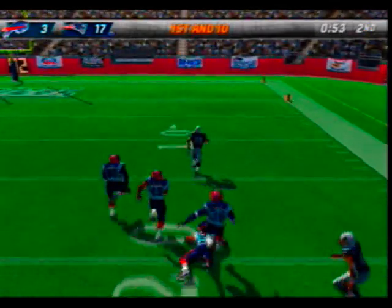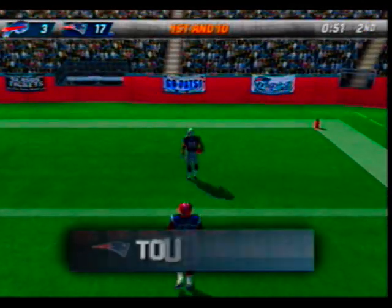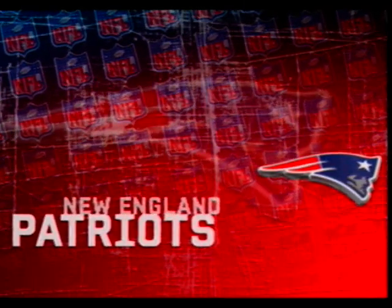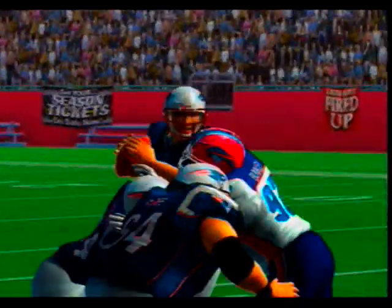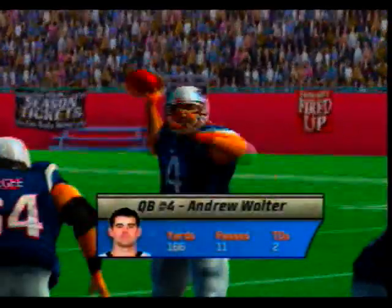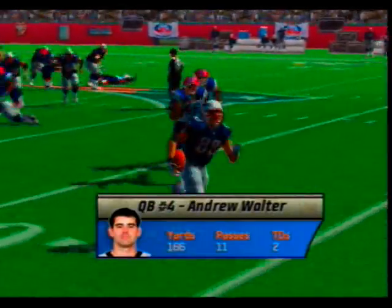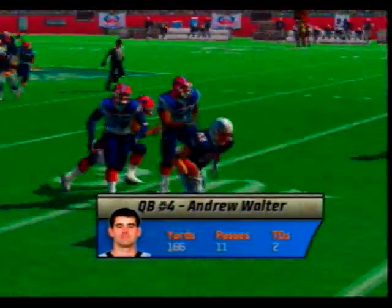Pushes off. The 20. The 10. 5. Touchdown, Patriots. When you get this kind of execution, you got a great chance of making a big play. Watch it here as everyone takes care of their assignment. The pass is thrown where the receiver can make the best play on the ball, and it's 6 points.